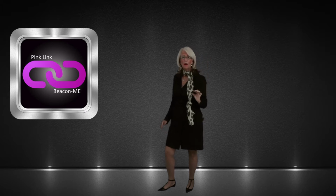Our software application, Pink Link, brings beacon technology to life. For those of you who do not know what a beacon is, let me explain. A beacon is a small transmitter, the size of a quarter, which connects any link from the internet or video to your phone. You can put them anywhere, whether it be a link to your website, web app, announcements of events that are happening, or even your fabulous award-winning YouTube video. Put them everywhere.